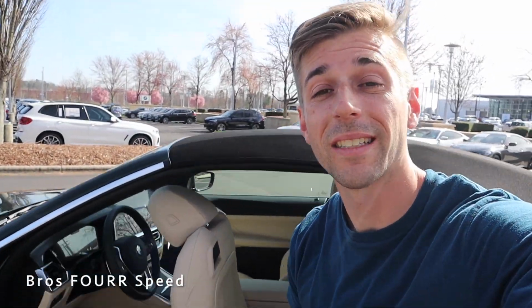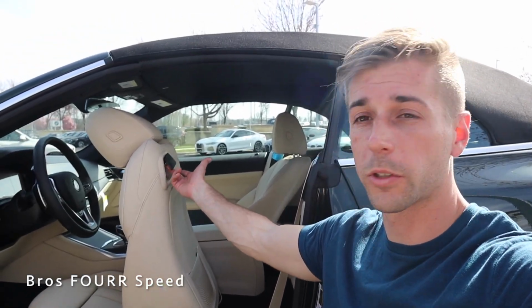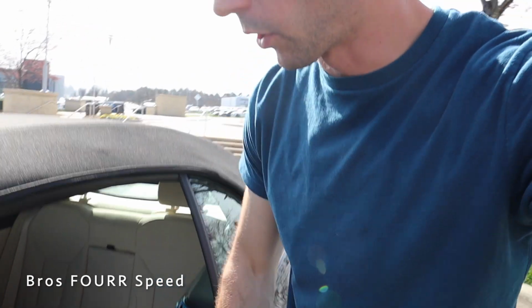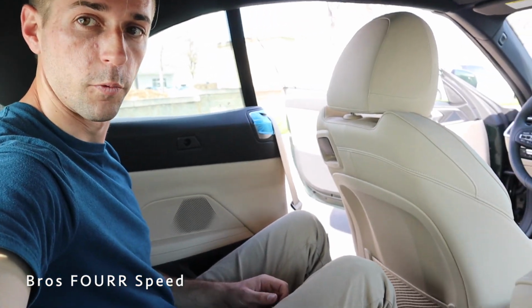So now it's time to go ahead and take a look at the rear seats for the 430i. To get back there, all you have to do is pull on this latch on the backrest, and it will slide this seat forward, giving you plenty of room to go ahead and hop in. So at 5'10", I actually have a good amount of space. You can see I have a few inches above my head, and then by putting this seat all the way back, I actually have room for my knees here.